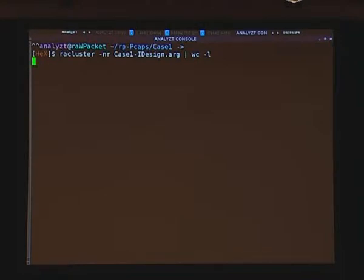So I use wc -l to see how many lines. It's 215 lines, so it means there are about 215 sessions in this particular traffic. But now I'm interested in what kind of destination port. When we talk about port, we talk about network services that are used.